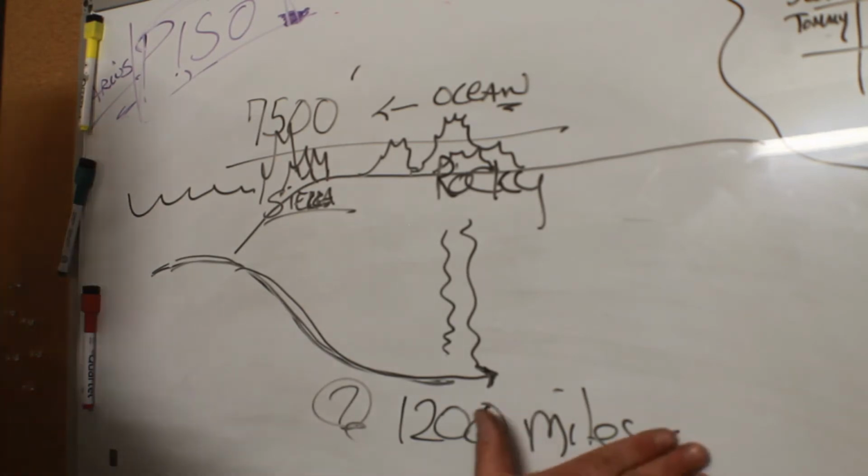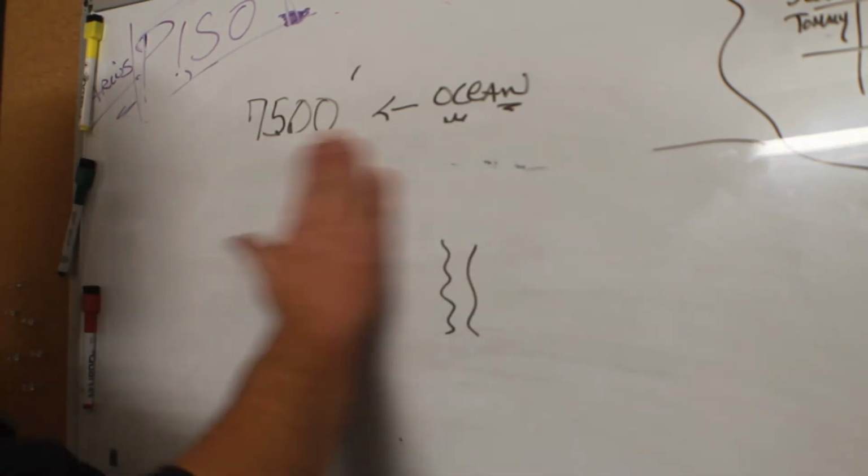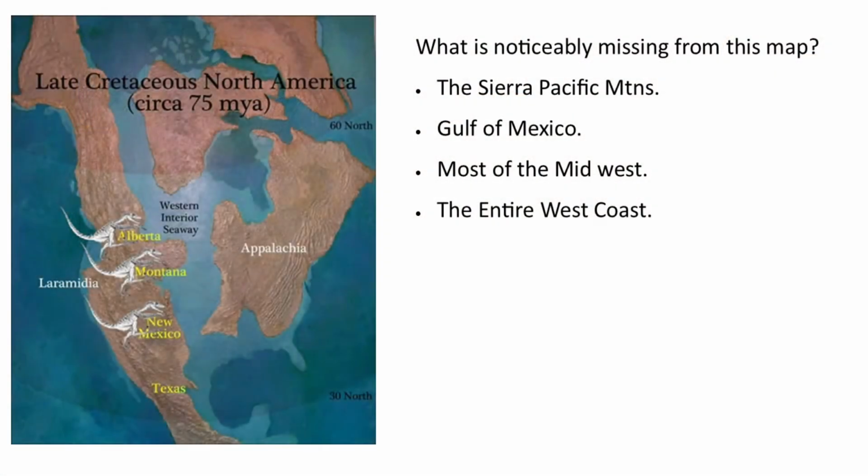It absolutely is correct. So if we go to the Laramide map, the other one that you had, you'll see that indeed the ocean used to look like this. You see the Rocky Mountains there along Texas, New Mexico, Montana, Alberta, all the way up into the Canadian Rockies. You'll see that the ocean covered the entire central part of the United States, left the Appalachians there, and goes all the way up to Hudson Bay in Canada. So the ocean was in a different spot. It ran a different way than what we're accustomed to now.